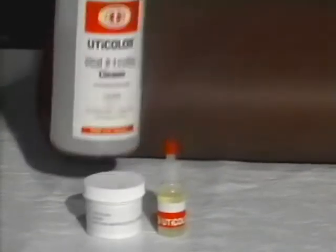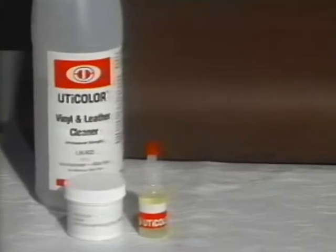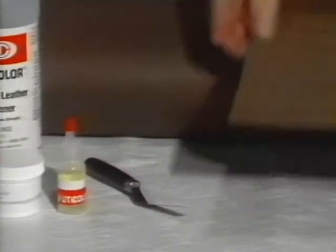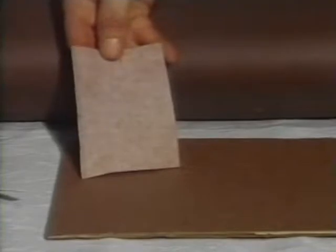To make the grain pattern die mold, you will need the following items: the grain impression compound, UK430, the pattern impression catalyst, UK431, the vinyl and leather cleaner, the palette knife, offset, UK47, the mixing board. Any material such as formica, glass, cardboard, or even paper plates will do. Some backing material. Any piece of vinyl or cloth will do, but a piece of vinyl with the same grain texture is recommended for easy recognition. Scissors, and finally cleaning rags.